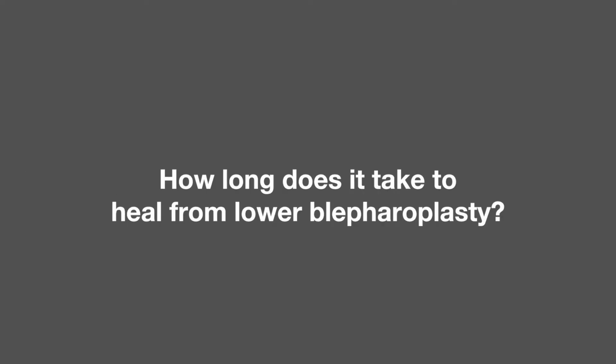And that pain is further diminished if the patient doesn't do too much and if they ice their eyes. Lack of activity and icing the eyes diminish the pain, and usually a very small amount of pain medicine or none is necessary. How long does it take to heal from lower blepharoplasty?